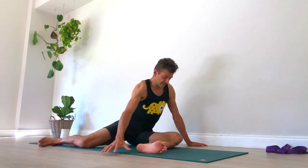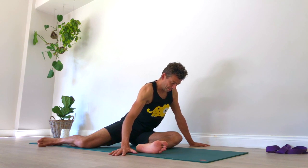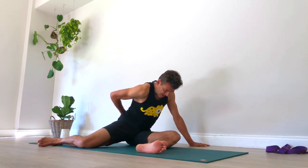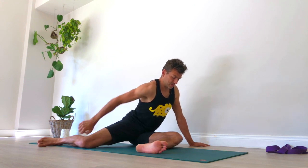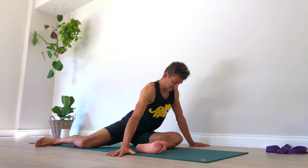And I'll walk the hands a little bit forward, but not too far. And press that left hip down. Press it down. And then ever so slightly, instead of rounding the back, I'm going to arch the lower back. So lifting the tailbone up behind me. That definitely increased the stretch in the outer hip there.